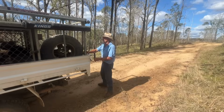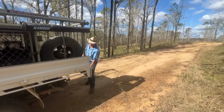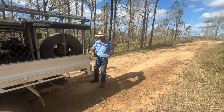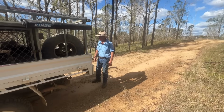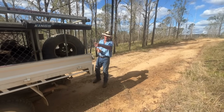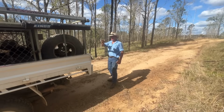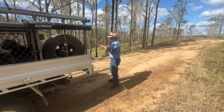Okay, so what I'm going to do now is put a drag out and drag an old deer hide that I've had stored away. I just bagged it, fresh off the deer, bagged it and let it simmer away there, stacked away to one side. And I'll just drag it along here for probably 3 k's. What I'll try and do with any dogs that are coming through from the neighbours or crossing through this country, I want them to hit this track and turn and go along and search the track.